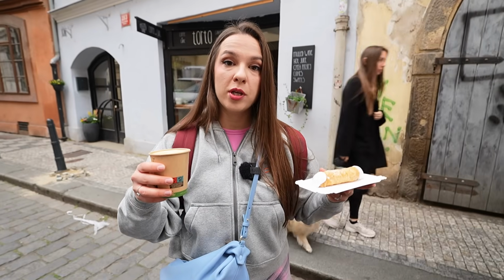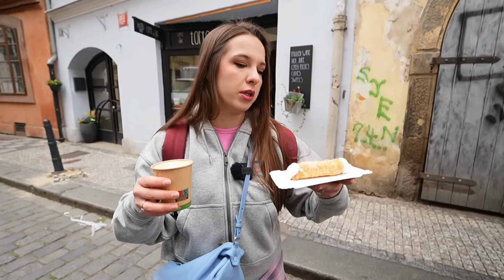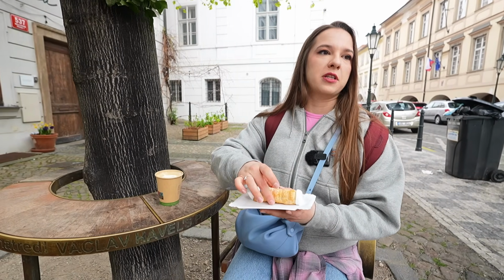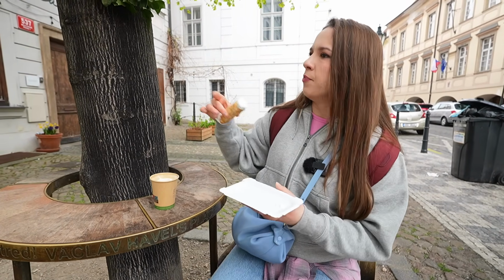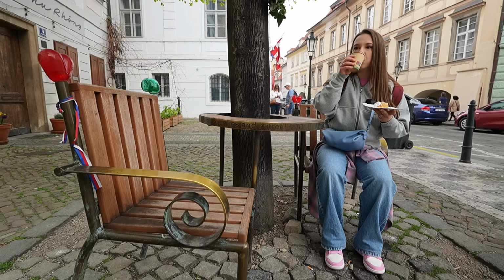All of that was just 100 crowns, you guys. Not too shabby considering we are right next to Charles Bridge. All right, I'm gonna enjoy it. Okay, found the perfect spot, you guys. By the way, this is the bench of Václav Havel. Maybe I should include it on the Prague geek list.